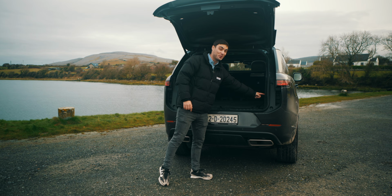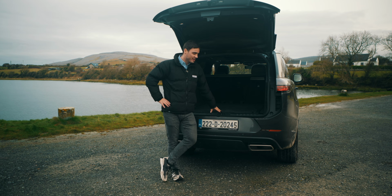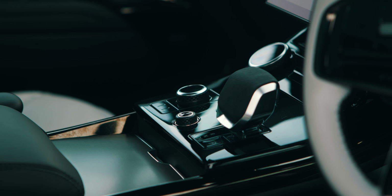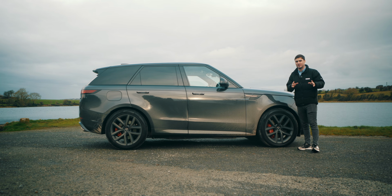I mean, how cool is that? There must be nearly a foot in travel there. So how did this one go from 114,000 euros to 124,000 euros? Well, there's a couple of nice extras on this, and actually a few of them I definitely tick.